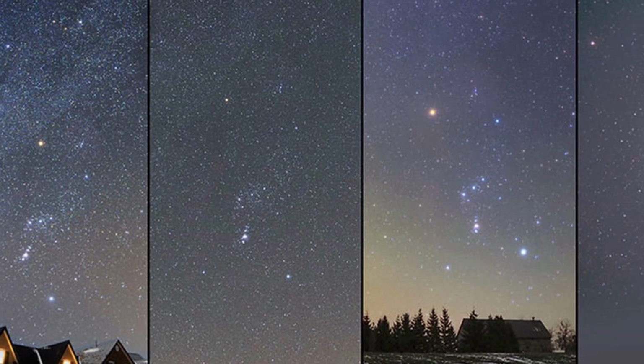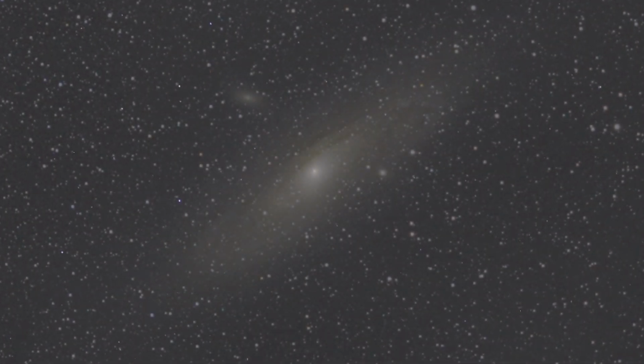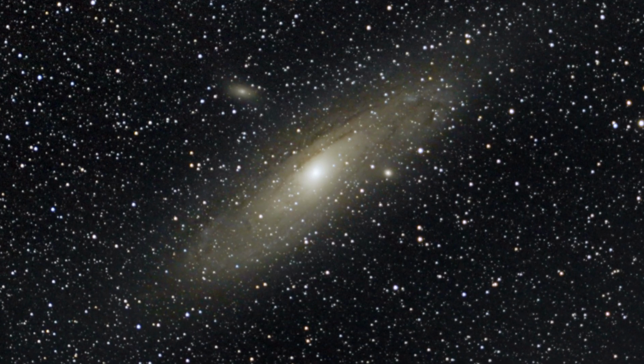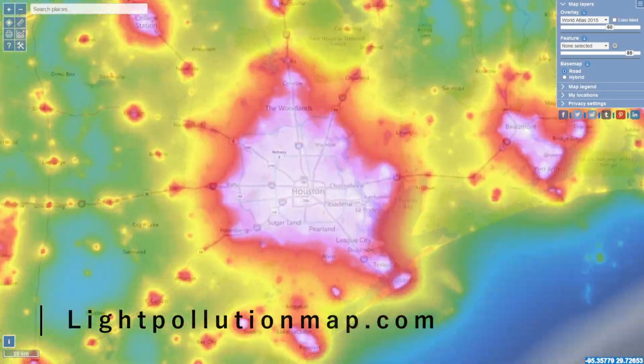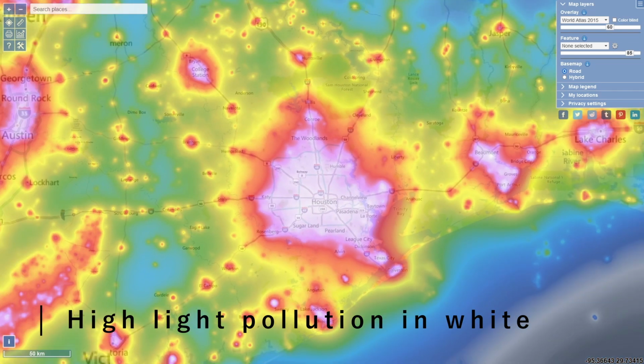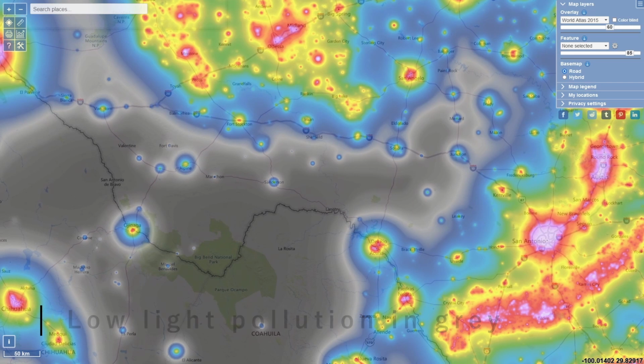Now, on to light pollution. Light pollution basically acts like a form of noise. It washes out the faint structures of many deep space objects. Only the brightest targets are imageable from my backyard. Aside from star clusters and certain emission nebulae, almost all the deep space targets need to be shot from dark skies. Using a tool like lightpollutionmap.com, you can find places with low light pollution.